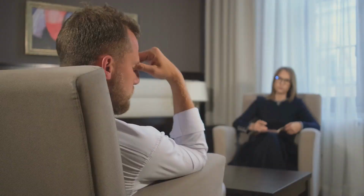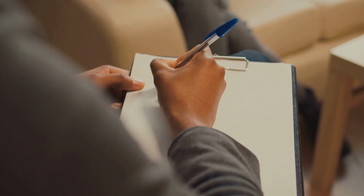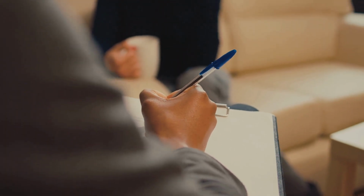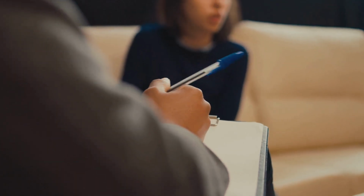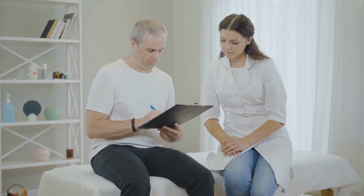Do they exhibit fear or apprehension when discussing attachment figures? Do they struggle to maintain a consistent sense of self? Through careful observation and assessment, therapists can develop a comprehensive understanding of a client's attachment history and its impact on their current functioning. This understanding is the foundation for creating a tailored treatment plan.